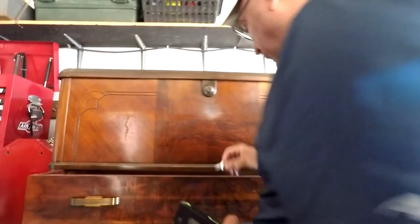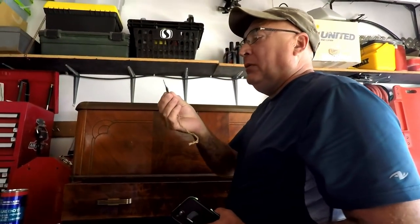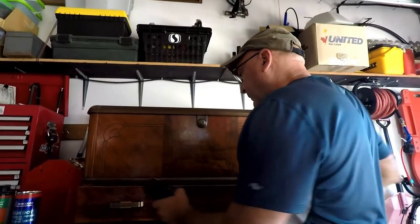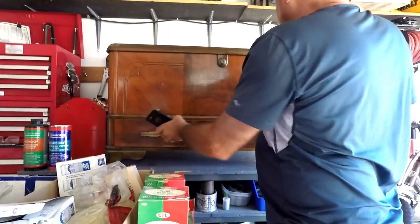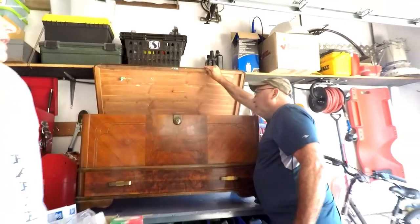I'm not sure it's the key. Oh, it looks like it might be. But go get another one, because if it is, somebody reefed on it trying to get it open. But it's open. And where did it come from?